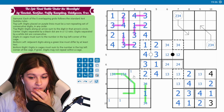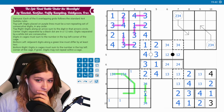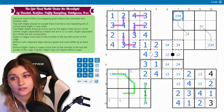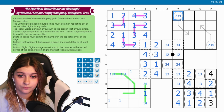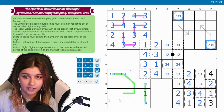Can I do more here? Or maybe with arrows? We haven't done a whole lot with the arrows. I kind of said this couldn't be a 4, but I wasn't really confident about that. Top right: digits along an arrow sum to the digit in that arrow's circle. We can't do 3 and 4 here.